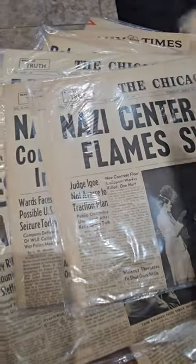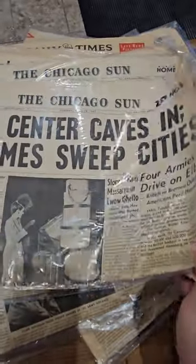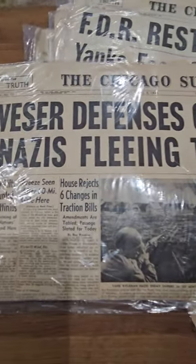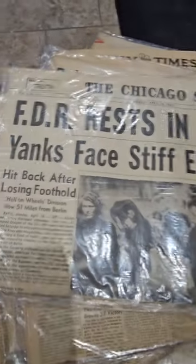This is just part of the collection. I have a bunch more. Just figured I'd show you guys some of the more interesting headlines. This one is about FDR's death.